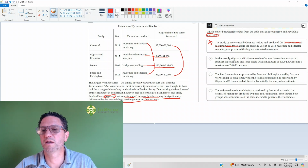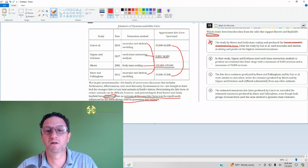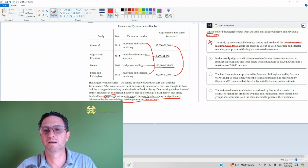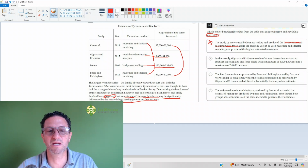Answer choice B. In their study, Gignac and Erickson used tooth-bone interaction analysis. Let's make sure they did, and they did, to produce an estimated bite force range with a minimum of 8,000 and a maximum of 34,000 newtons. So that is true based on the table. Now, you might leave it there for now, or you might look to see if it's making the point that you need it to make. And actually, it's not, because in order to see the relationship between methodology and the estimated bite force, you need more than one. This is only showing you one estimation method and its corresponding bite force.